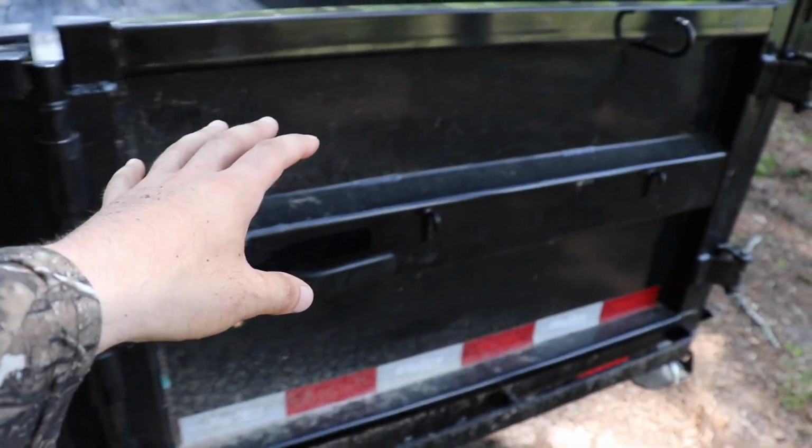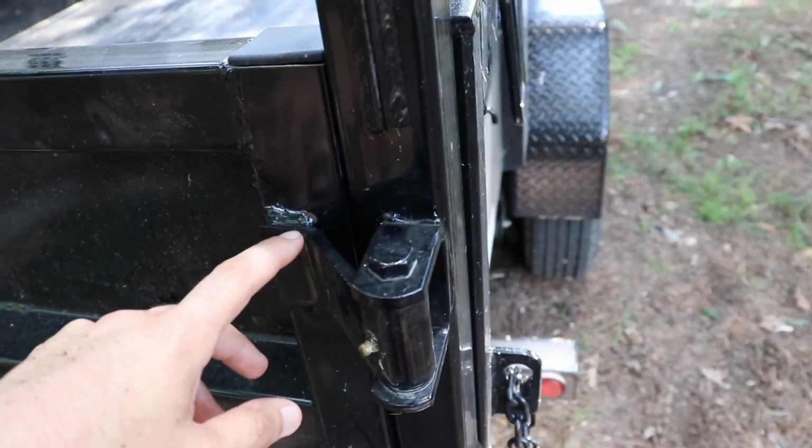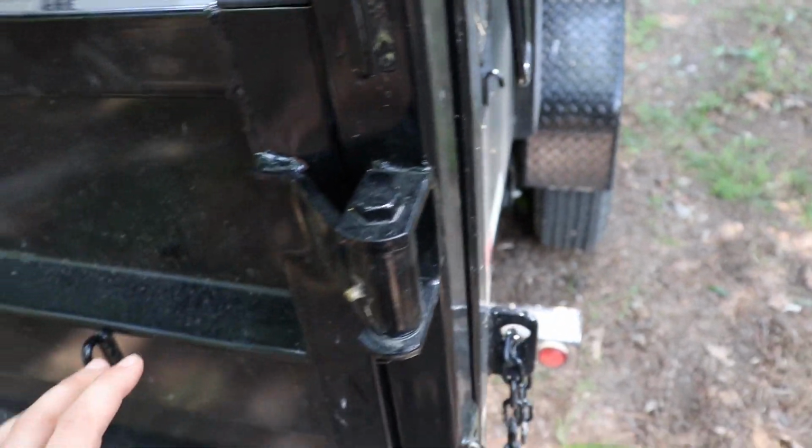Braden, Julius, and Tyler went out to dump the dump trailer because it had some limbs in it, so they were gone for about 30-40 minutes, and they come back. Let's start with this. This is understandable. Things happen. They closed it up, but this door was not wanting to close, and it broke the weld right here, so that's all messed up.